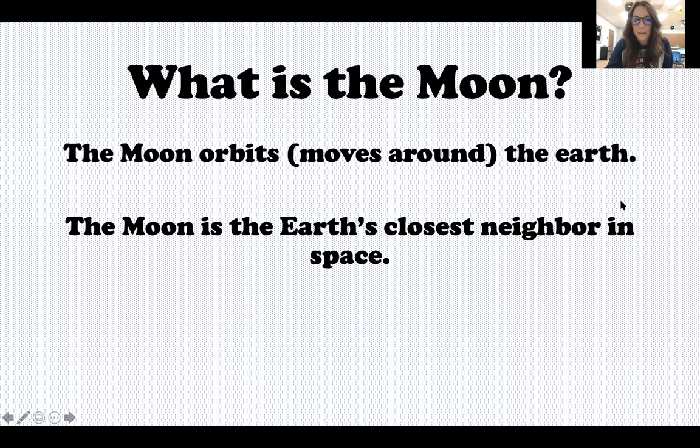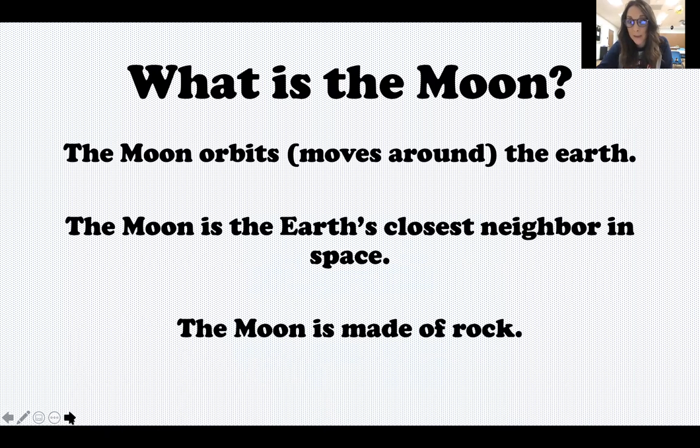The moon is the Earth's closest neighbor in space. And what that means is that out of all the things in space, like the sun and the stars, the moon is the closest thing to the Earth. And the moon is made of rock. The moon is basically a giant rock. So if you are able to get to the moon, like some astronauts have, you can actually stand and walk on it because it is solid rock.